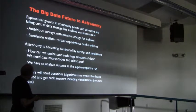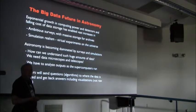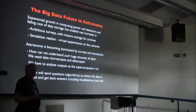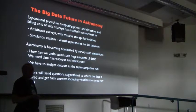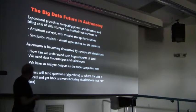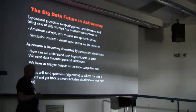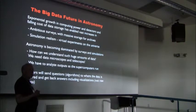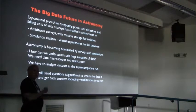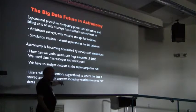We also have a problem that we can't move this big data. Number one, a petabyte of data would take a month to move at the current highest speed available on the internet, the high-speed internet, 10 gigabits per second. And anyway, where can we move it? There aren't very many places that can handle that much data. So in the future, more and more, we're going to have to analyze the data remotely. We're going to have to interact with the data sitting elsewhere. We'll have to send algorithms to where the data is and get back answers, including visualizations.